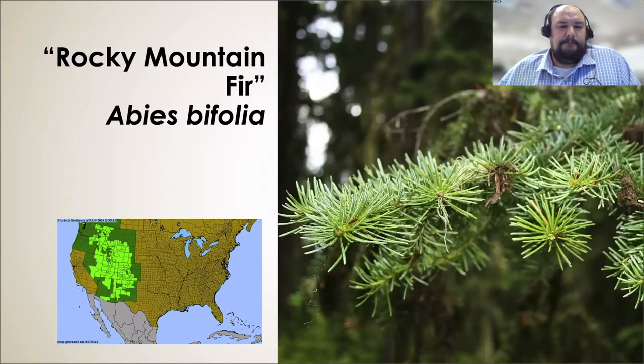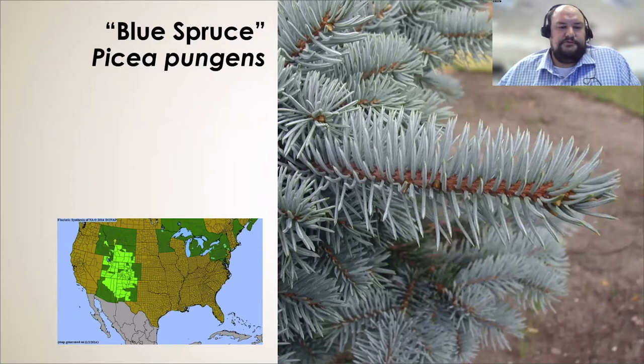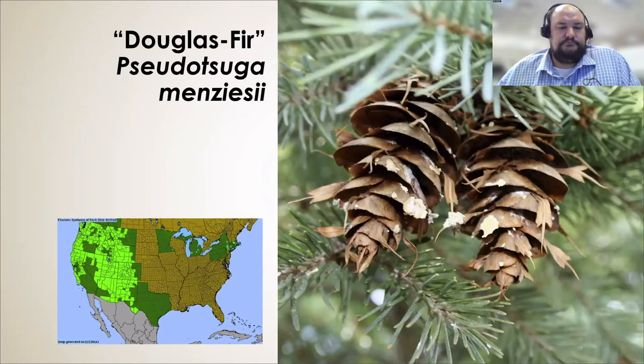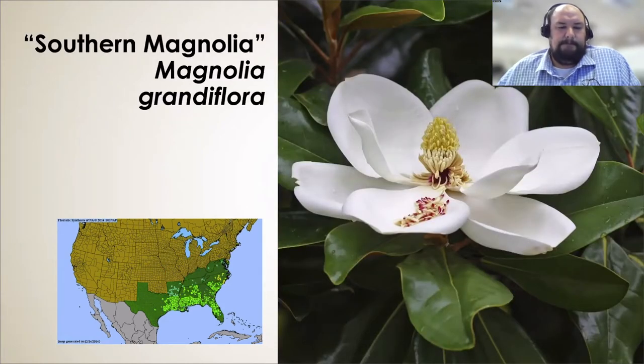Rocky Mountain fir. White fir. Blue spruce, beautiful tree. Engelmann spruce. Douglas fir. American holly. This is one that we have here in my part of the country. It's very waxy leaves. Southern magnolia.